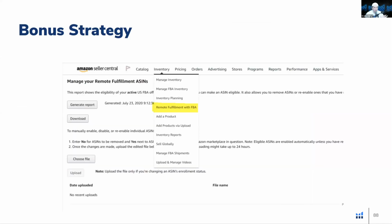Another quick bonus strategy. I just added this last night as well. This is separate, about going across different marketplaces. If you're selling in Amazon USA and you don't want to go through the hassle of creating a completely brand new listing in Amazon Canada or Amazon Mexico, you can actually use remote fulfillment with FBA and use your Amazon USA FBA to fulfill orders in Canada and Mexico.